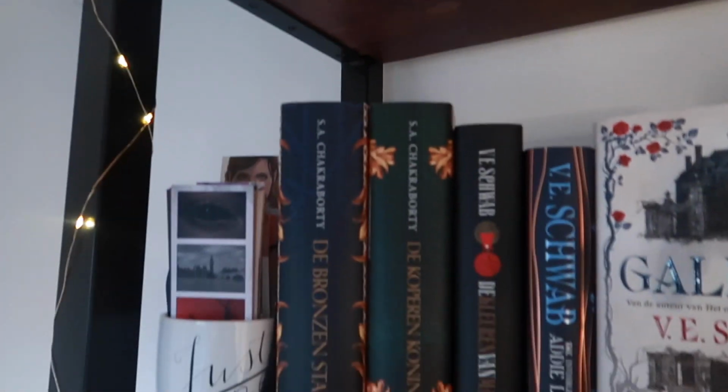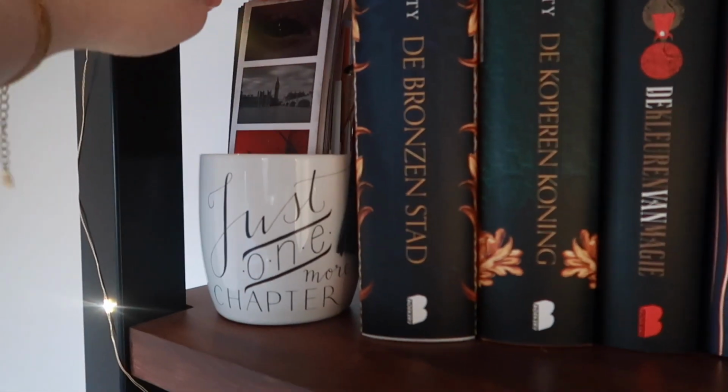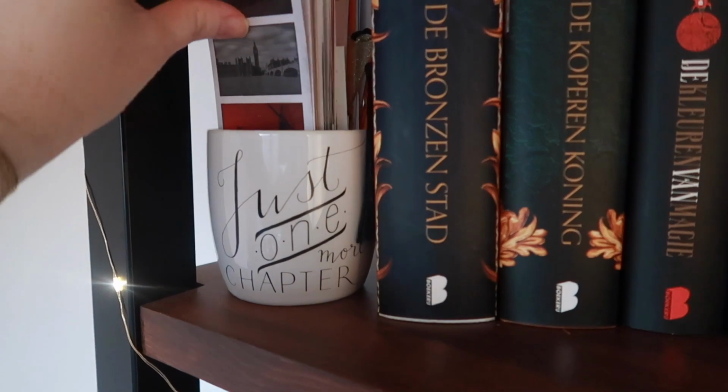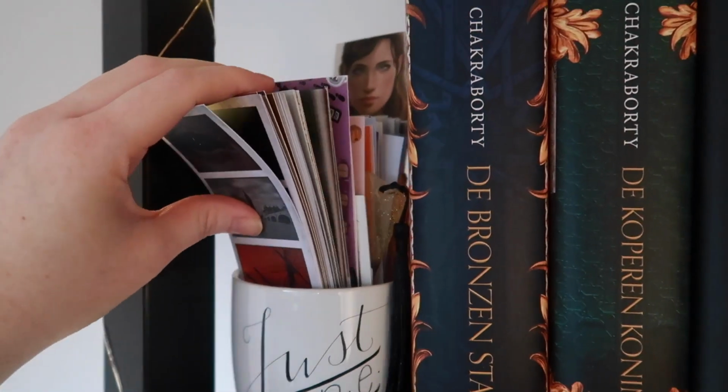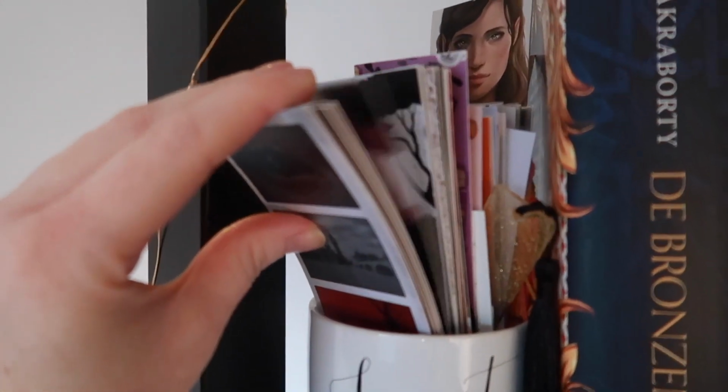Now that we've moved from the top shelf, I'm just gonna move one down, and we are starting on the left where I have my bookmark cup. It says just one more chapter, and I have my entire bookmark collection in here, and all of these up front, look at them.